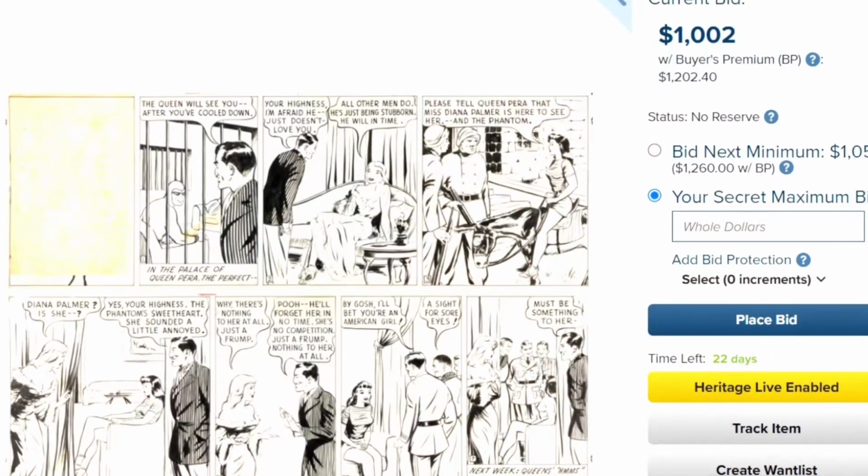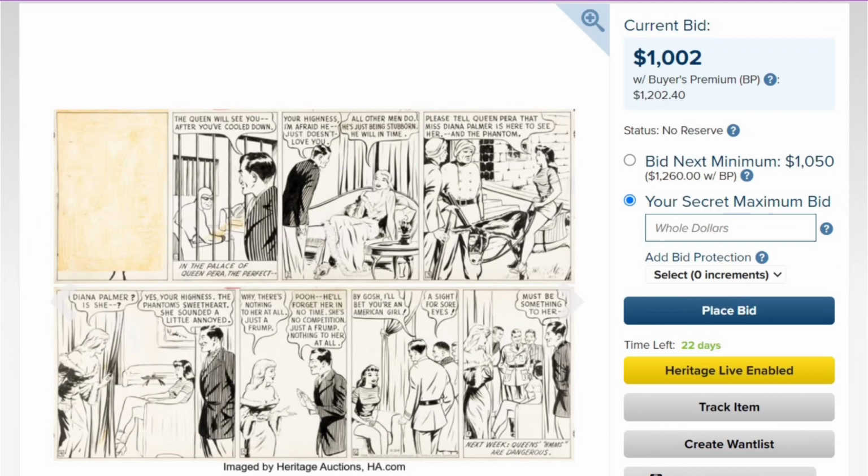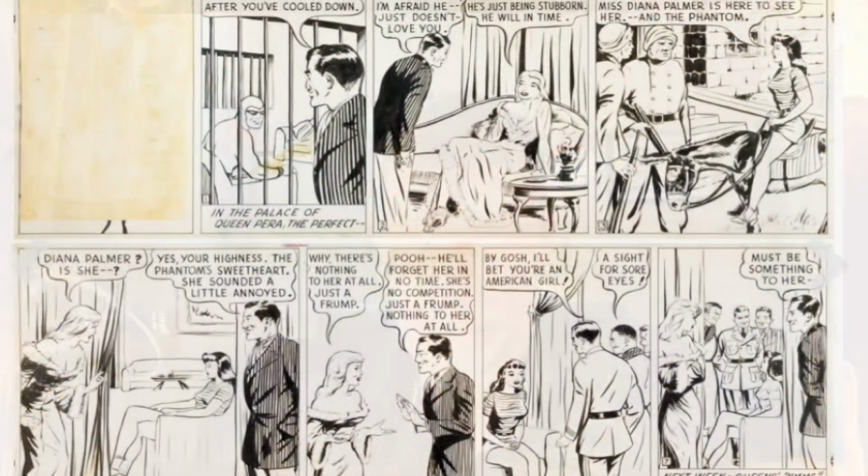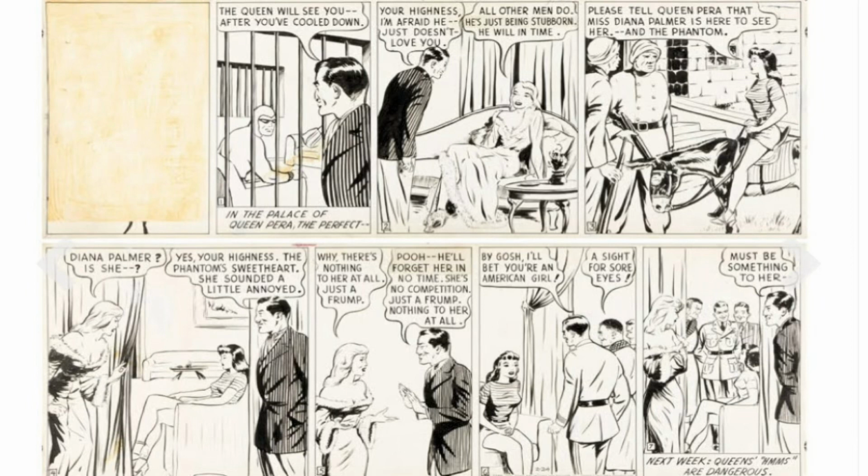And lastly, original Ray Moore Phantom Sunday artwork is up for auction at Heritage Auctions. The current bid, as of this recording on the 26th of August, is $1,002, and the auction will run for 22 days. The artwork that I have up on the screen right now looks very similar to Wilson McCoy's art on the comic strip in the years he was drawing the Phantom.